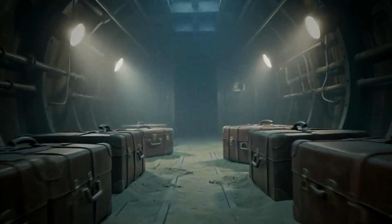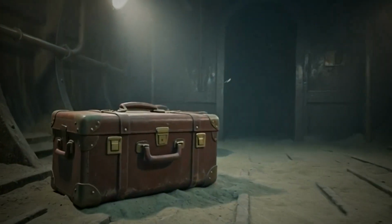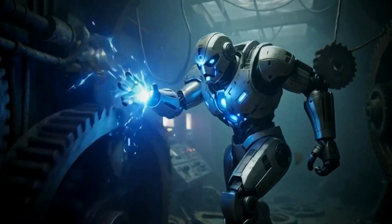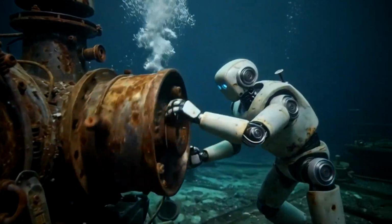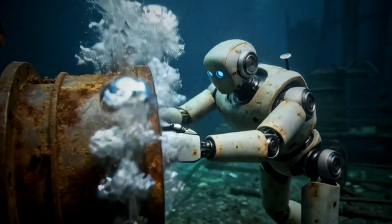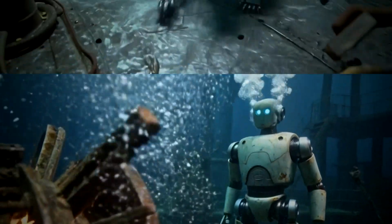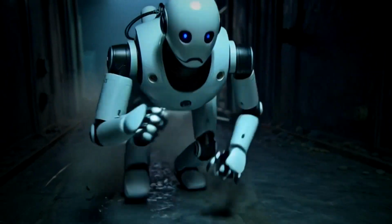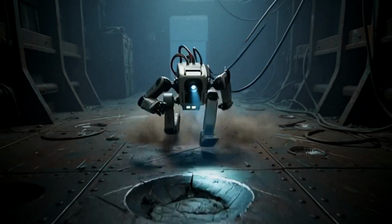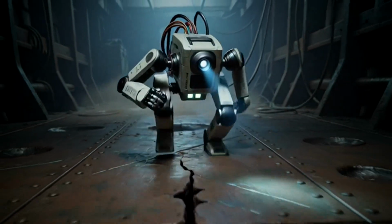You have to understand something about the Titanic. Up on the top decks, people were dancing. They were laughing and eating fancy food and drinking champagne and living their best lives. They had no idea what was happening below them. But down in the cargo hold, there were all these other stories. Silent stories. Stories about hopes and dreams packed into boxes and bags.